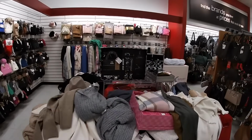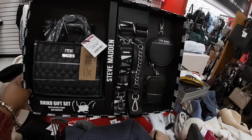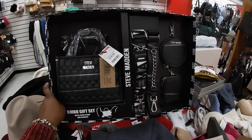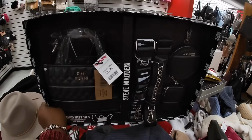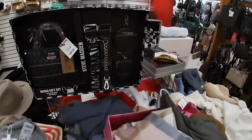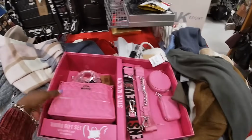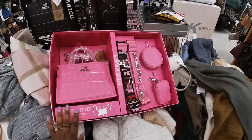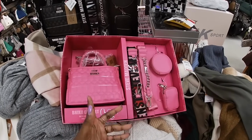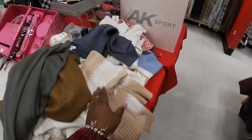They do have one of these gift sets. We already saw the hunter green, the lime green. We saw it in the red, but now they have the black. And this is the Bueno gift set. It's $40. The bag's 2 straps. That's pretty. Oh, and they have it here in a pink. I don't remember if we've seen it in a pink, but we did see a few colors. But there it is in pink.